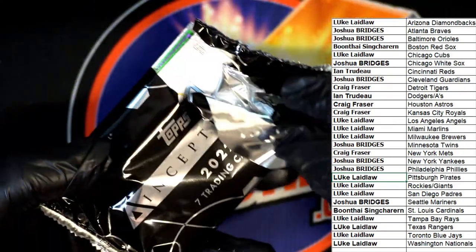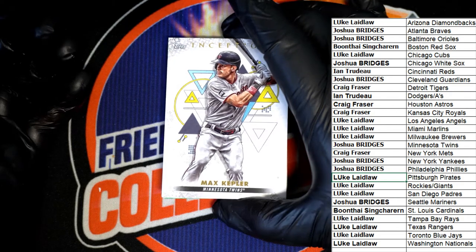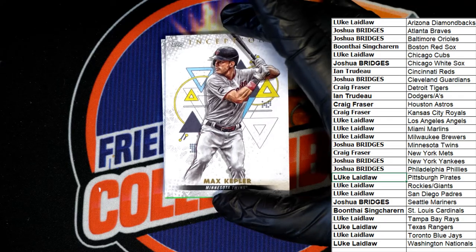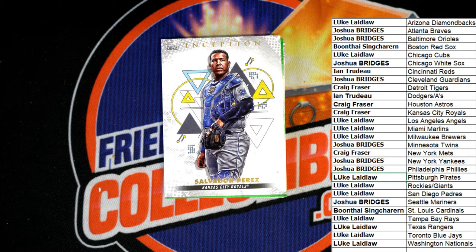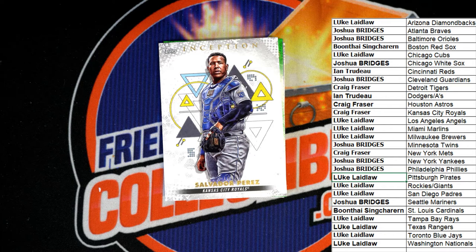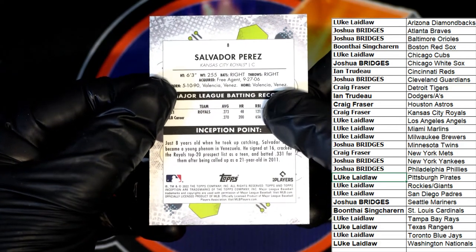Good luck, everybody, in Inception Baseball. What do we have here? Minnesota Twins. We were just talking about the Twins. Nice going. Congratulations. That is Joshua V with the Twins. Next up is a Salvador Perez for the Royals. And that is for Craig. Congratulations, Salvador Perez.